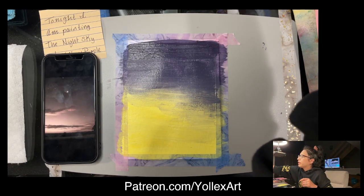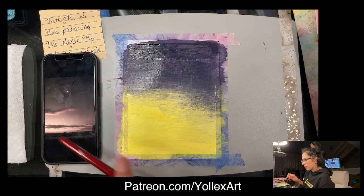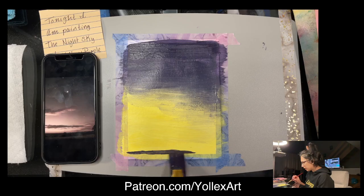I'll probably put another layer of the purple up here because I still want to keep the darkest purple more bright rather than a dulled out purple because I don't know, the sun's setting, so I want it to still seem like bright purple. It's not like a dark, muddy purple. It's like a bright night sky, I guess. I don't know. So this could be the ground area. Yeah, see how dull and dark that looks?